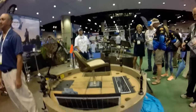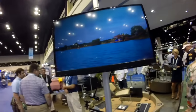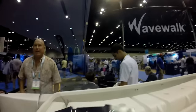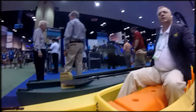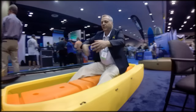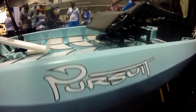This is the roundabout made by a friend of mine who lives only a couple miles from where my boat is parked. Larry, good to see you, sir. This guy is a celebrity from YouTube, Zoffinger. Nice to meet you. Captain Larry Jarbo, the creator of the Wave Walk, which is a very cool and innovative kayak canoe hybrid. He and I chatted for quite a while, and I enjoyed my time talking with him.